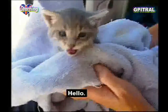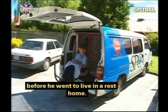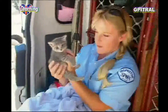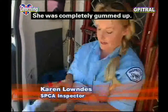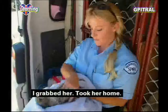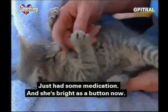Hello. Today, Karen's taking a little kitten to see John, an elderly man Karen regularly visited before he went to live in a rest home. This is the only kitten that I found at John's place. And I got her yesterday. She was completely gummed up. Her eyes were closed. I think that's why she wandered out of the bush, not knowing where she was. So I thought, oh well. I grabbed her, I couldn't believe it. I took her home. We cleaned her up and just had some medication. And she's bright as a button now.